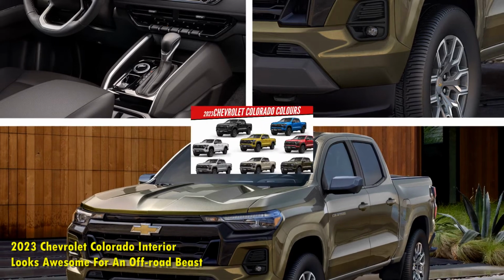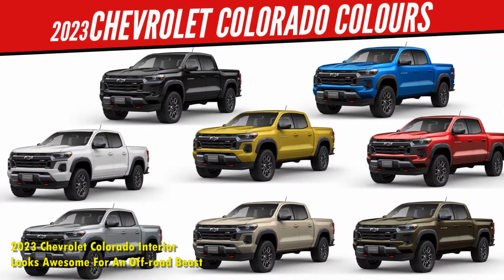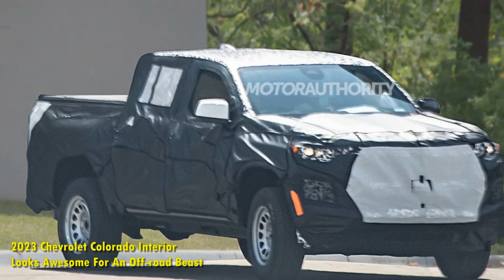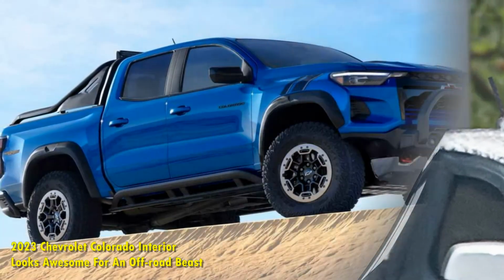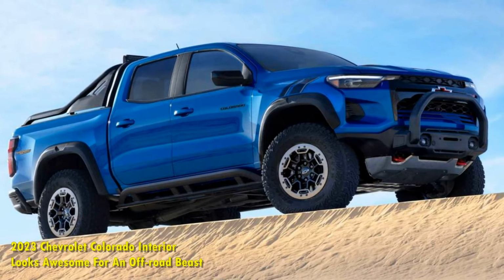The 2023 Colorado cabin has plenty of features and tech. With the introduction of the new model, Chevrolet has made sure that its Colorado doesn't fall behind its competitors until the next redesign. Hence, it has stuffed Colorado's cabin with plenty of creature comforts and technology, which properly complements its upscale cabin.